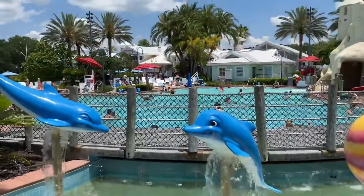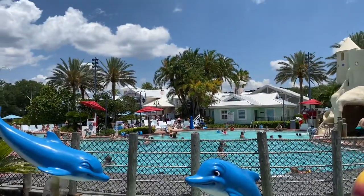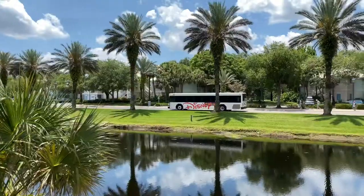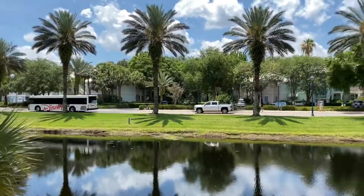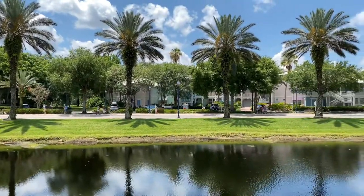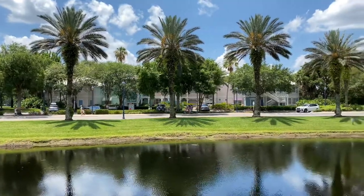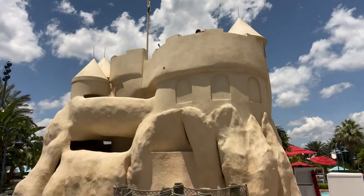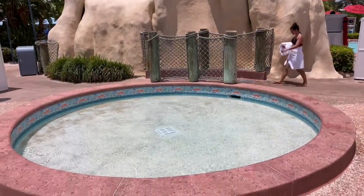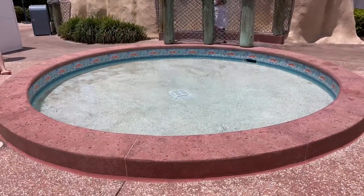There's the sandcastle pool with the hospitality house in the background. There's the entrance to the waterslide. Directly behind me is the sandcastle pool and sauna. And across the way is the neighborhood, located just off Peninsula Road. Here's the backside of the sandcastle waterslide, and just below is a wading pool for the junior explorers.